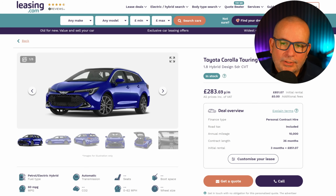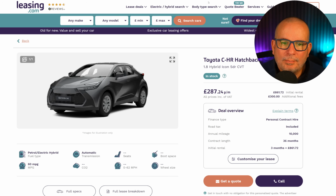This is still around, and the value is just stunning on this. You've got 600-litre boot, 60 mpg, which is achievable. Automatic 1.8 hybrid Design Toyota Corolla Touring Sport, 851 up front on a 3-year, 10,000 mile a year deal. That is a bargain.